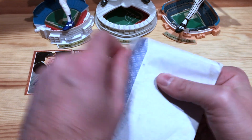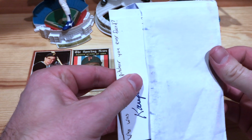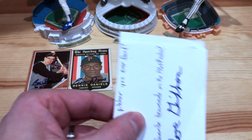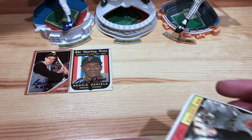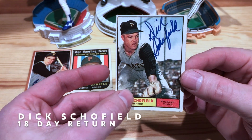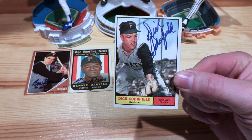So you can see the last 2 games, New York has won by a combined score of 23-3. But yeah, let's look here. So we got Mr. Oh yeah, we did get bent. Dick Schofield. So Dick was a key member of the team.